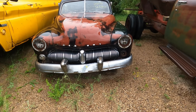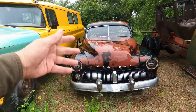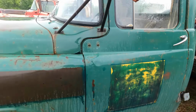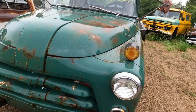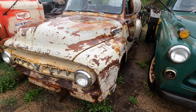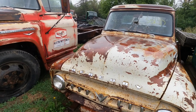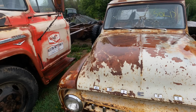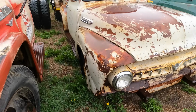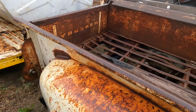1949 Merc. Pretty good. 1953. So this is 1800. That's, I don't know how much it was. What do we got here? This was $800. Little short box here. A Mercury M100. $2,900. 1953 motor turns. Rebuilt at one time. Okay. That's a neat little truck, isn't it? Little Merc.